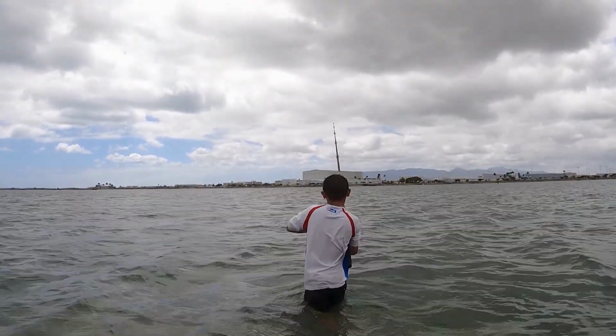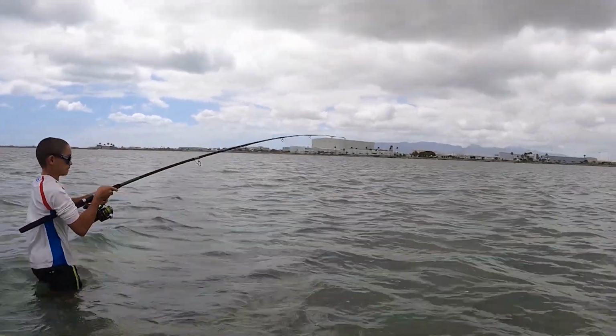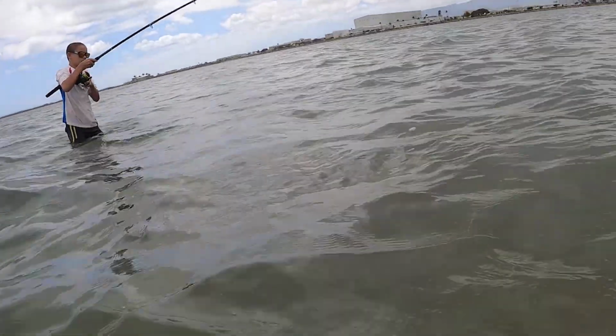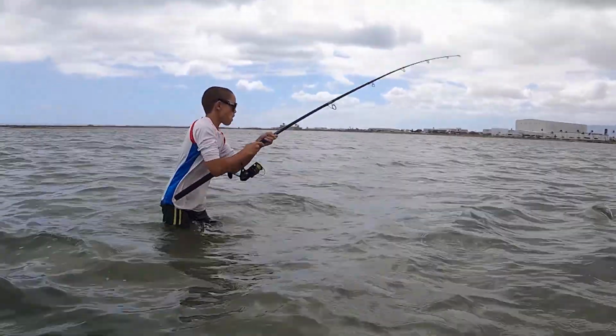Here you can see how it's being tricky by swimming in towards me. Then when they get closer, they tend to do another run. They are great fighters on light tackle.